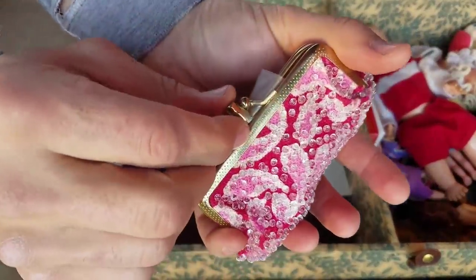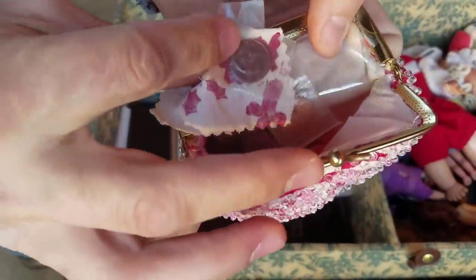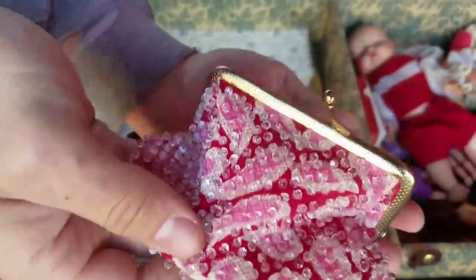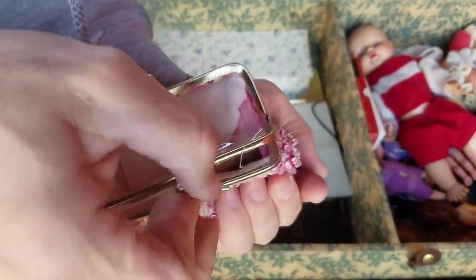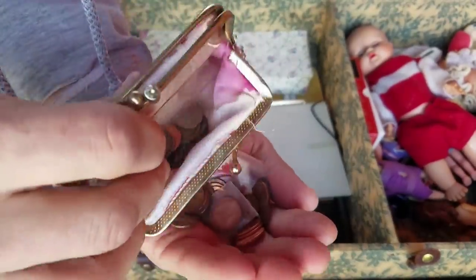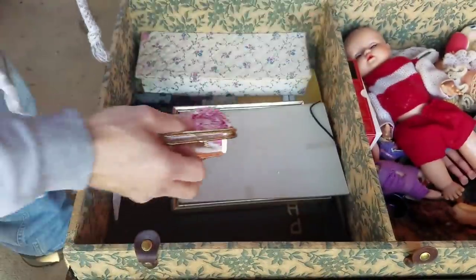Come on. Here we go. You ready? Here we go. All right. Oh, man. Okay. Oh, look at this. Okay, there's a plastic barrier in here. I can't get to it. Here we go. Oh, I can't believe this. Okay. Here we go. Look at this.